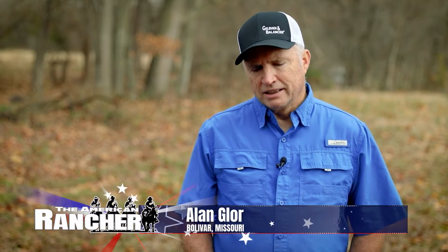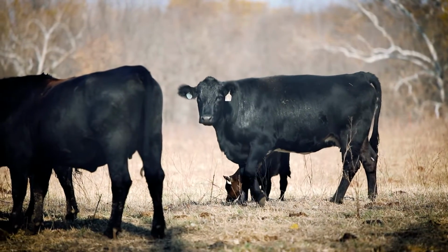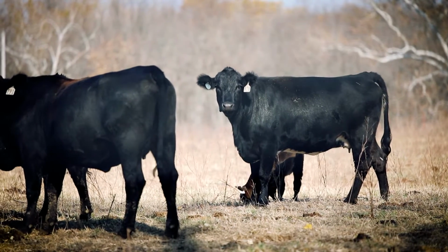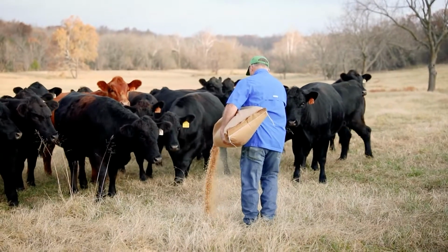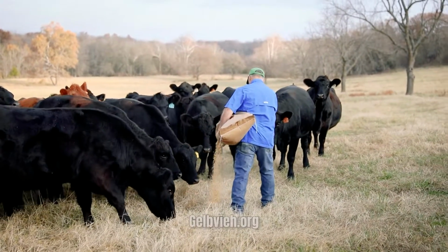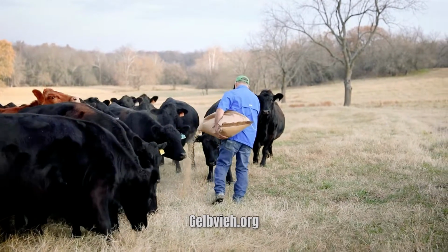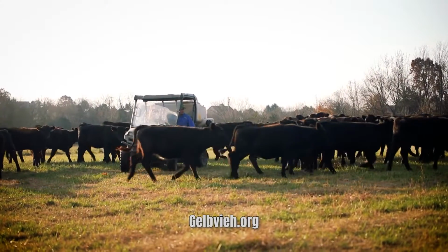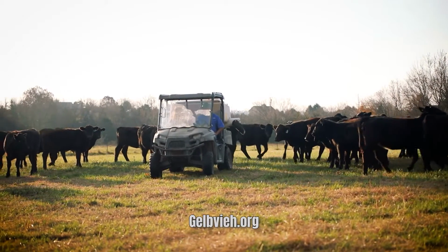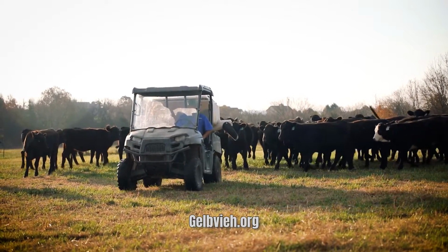So we usually run about a 95% conception rate. We feed good mineral and good hay and keep the cows in good condition. Once we get the calves grown and we wean them, we usually wean in September. At that point, we put them through the whole protocol of 2 rounds of shots and worming and just get them going for the backgrounders. After that, we sell them on Superior. Between Superior and the Feeder Finder program, it's been very successful for us.